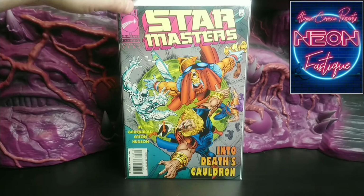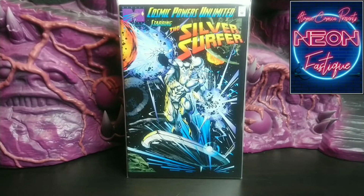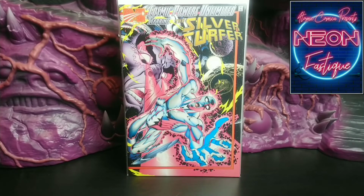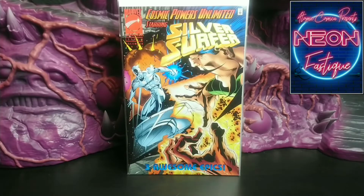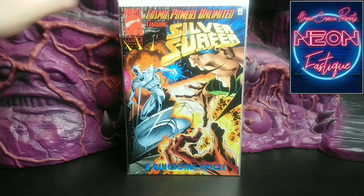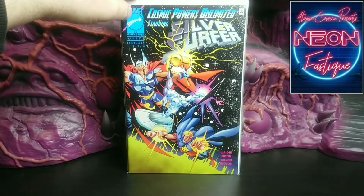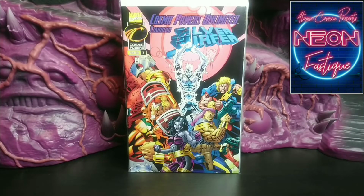But to conclude this story, you need to pick up Cosmic Powers Unlimited. So this is another short series featuring the Silver Surfer. It features shorter stories inside. There's a great one with the Silver Surfer and Thanos, but it also concludes Star Masters. Okay, so that's issue one, issue two, issue three. I think this is five, actually. Issue four, and yes, issue five. So another great short story or series to collect featuring the Silver Surfer, amongst others.